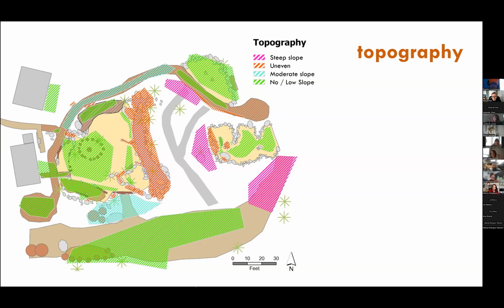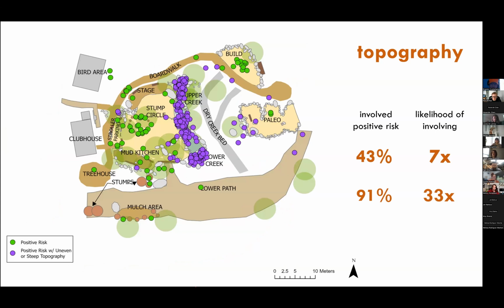And so here you can see roughly we've taken out all the different parts of our space, which ones have steep slopes, moderate slopes, no slopes, and then uneven areas. And then when we looked at where play was happening, the purple points here are those that involved steep or uneven topography.